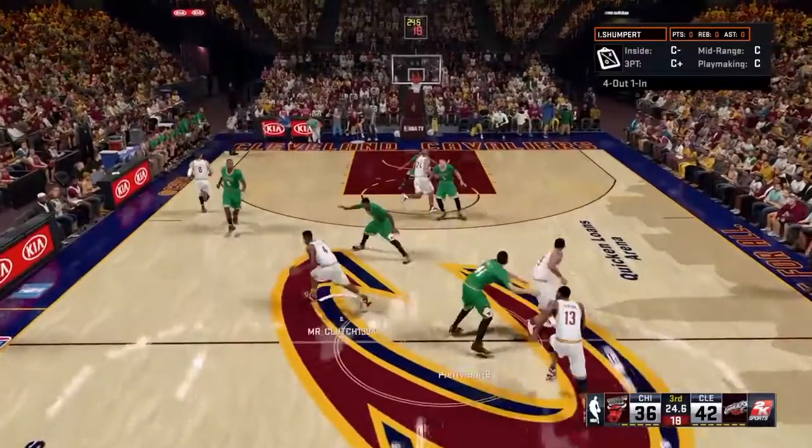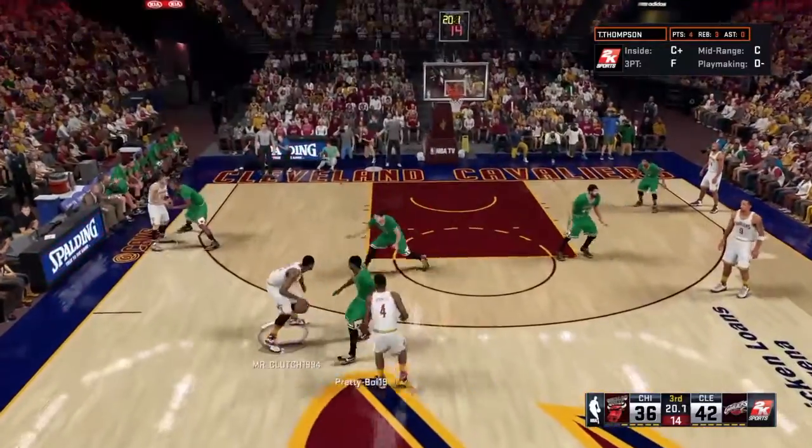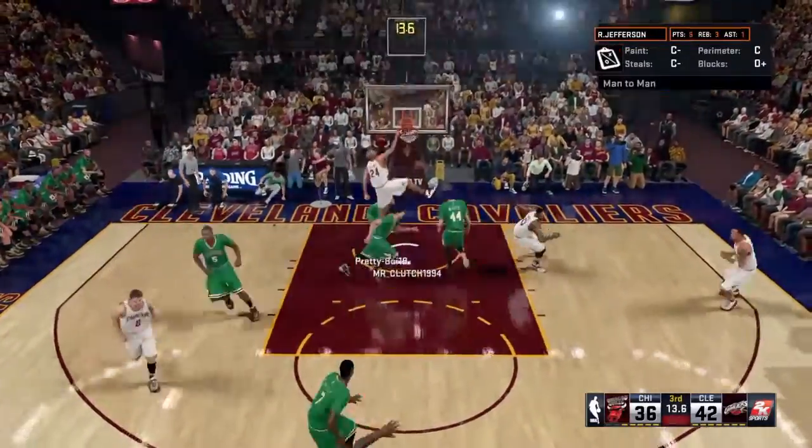Their biggest lead of the game was 9. They'll be off to Brooklyn for a meeting with the Nets after this one. And that'll be the first of a 2-game road trip for them. 5-second differential between the shot clock and the game clock.